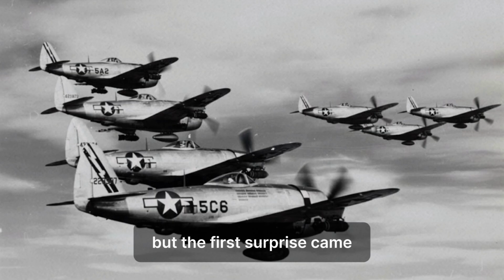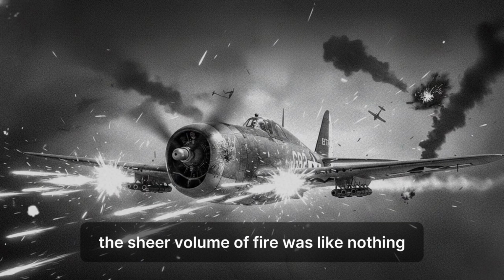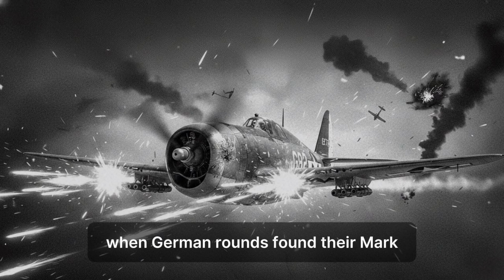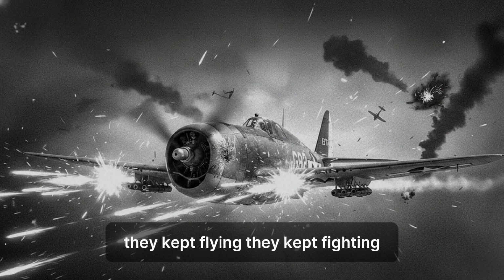But the first surprise came when the Thunderbolt pilots opened up with their 8 .50 caliber machine guns. The sheer volume of fire was like nothing the Luftwaffe had faced before. In seconds, entire formations could be torn apart. Then came the second surprise. When German rounds found their mark, when cannon shells tore into the Jug's thick fuselage, the Americans didn't fall. They kept flying, they kept fighting.